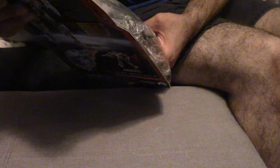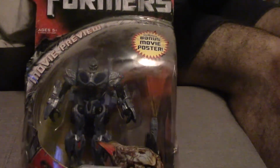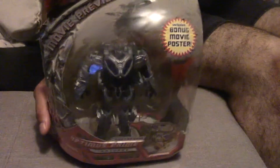First one up, this one is actually something I got literally 12 years ago. It still includes the bonus movie poster in there. This is Prototype, or Protoform Optimus Prime, from the original 2007 Michael Bay film. This is Protoform Prime, Optimus Prime, so I have that, which I'm happy to display.